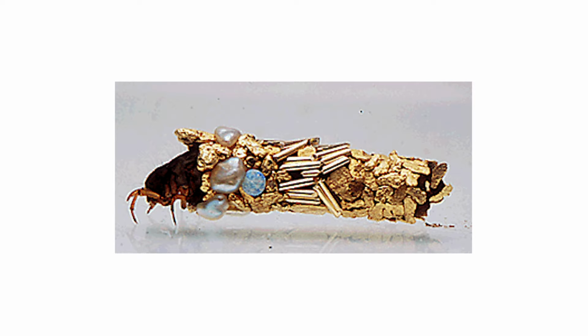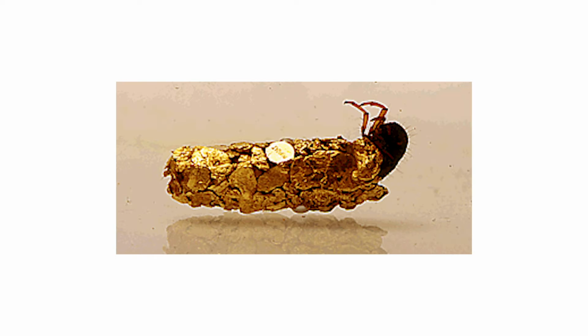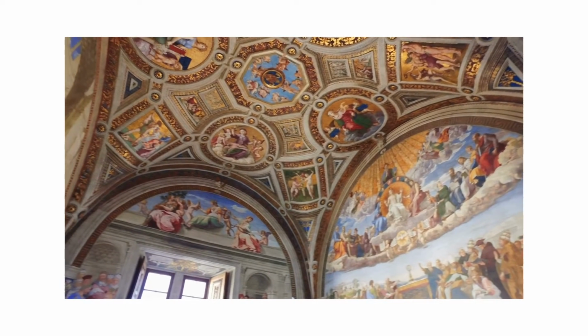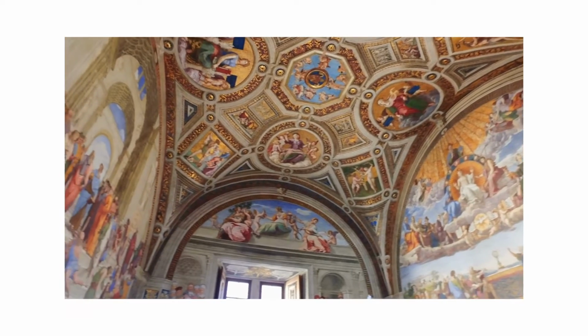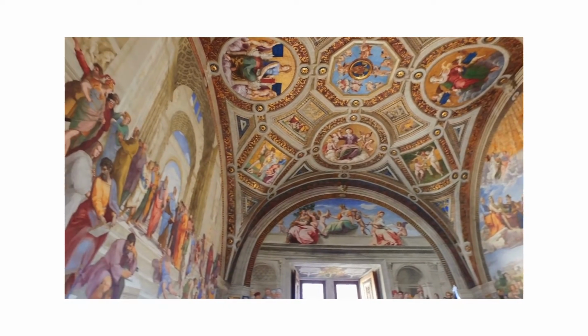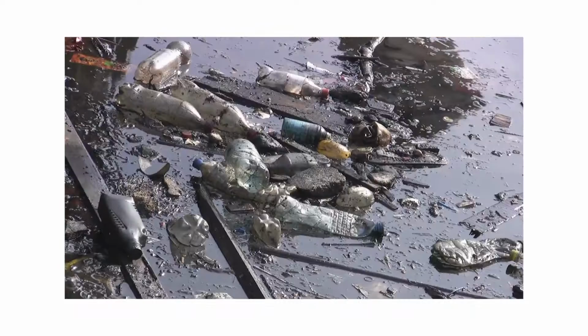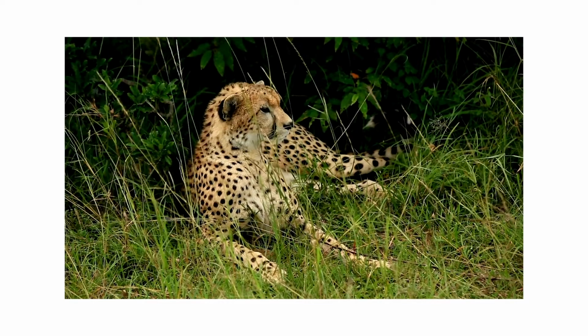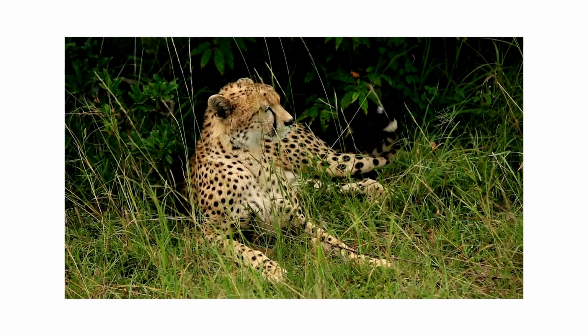There's a lot of discussion about how the worms chose certain pieces of gold, but it's interesting to see how they were able to create a cocoon out of a foreign material. There's certainly a potential for more exploration here. Speaking of potential, I've been wondering how we can use art and science to solve the current unprecedented global problems we face. Pollution, climate change, and wildlife extinction are just a few opportunities for solutions.